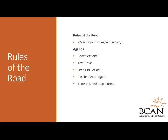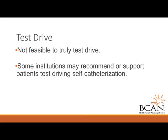So we're going to talk a little bit about test drive. That will be a very brief conversation. Then we're going to talk about the break-in period, where there's a lot of conversation. We'll talk about what it's like after the break-in period, and then talk about tune-ups and inspections.